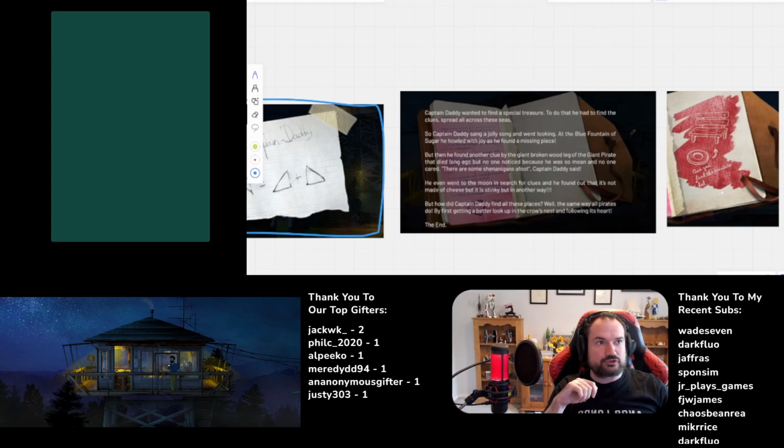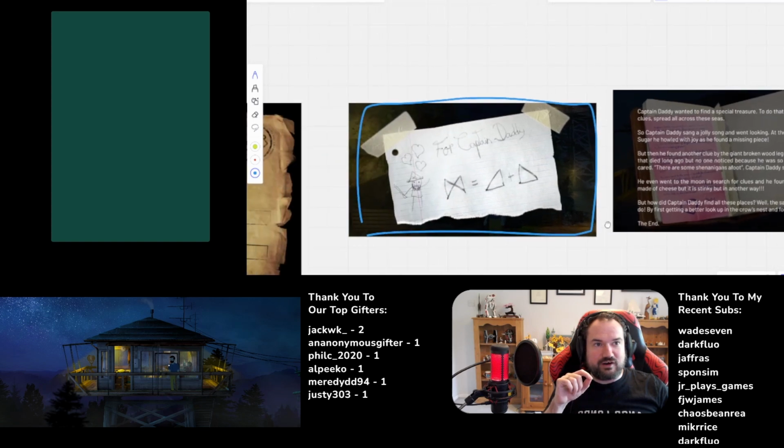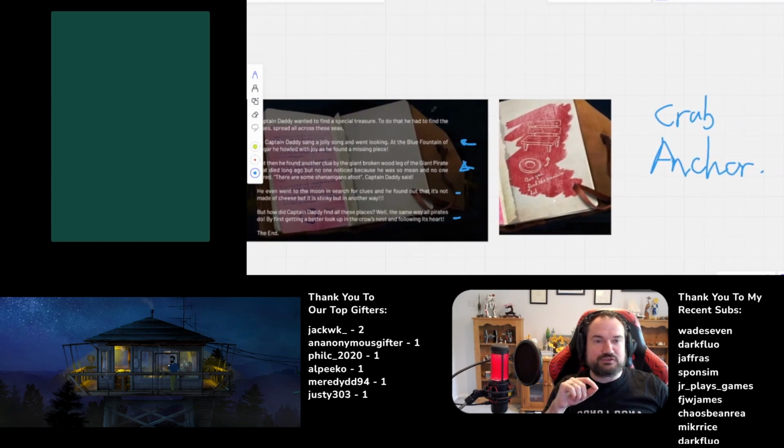Now, blue fountain of sugar. We've done that one. It's a crab. The giant wooden leg, that'll be the tree that got felled. That's an anchor. And then these are the last two. In fact, it's not made of cheese, but it's stinky in another way. How did he find all these places? Well, the same as all pirates do, by getting a better look up in the crow's nest and following his heart. So the clues definitely get more cryptic as they go through.